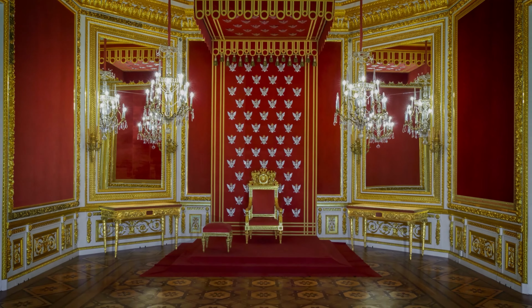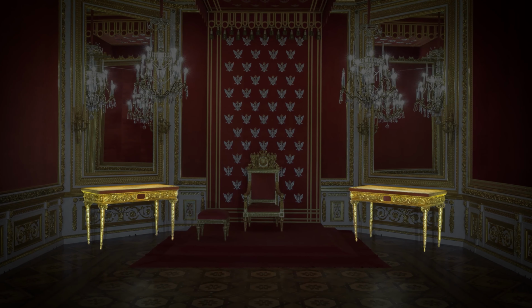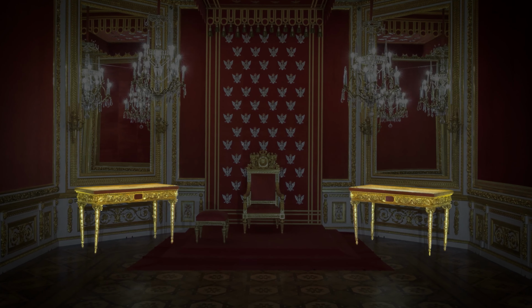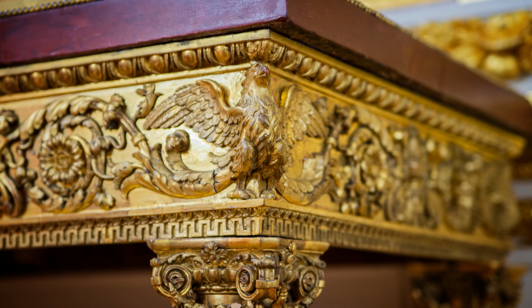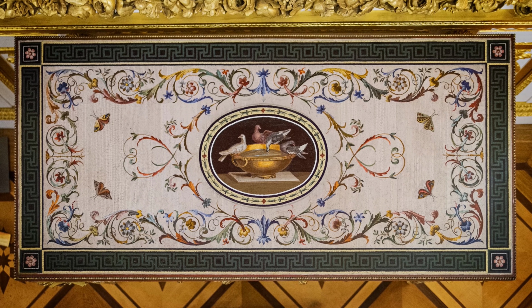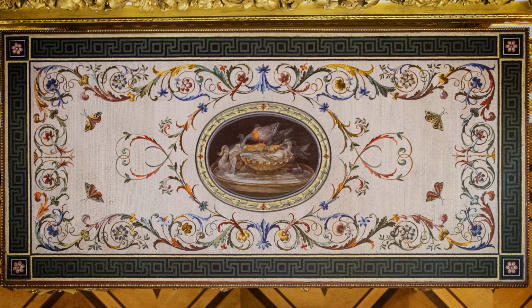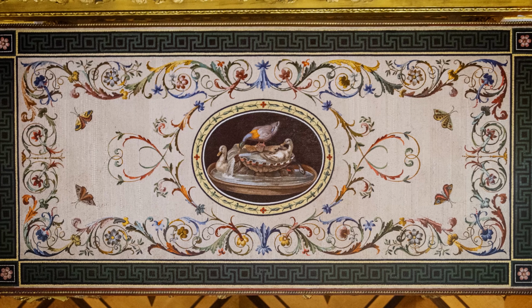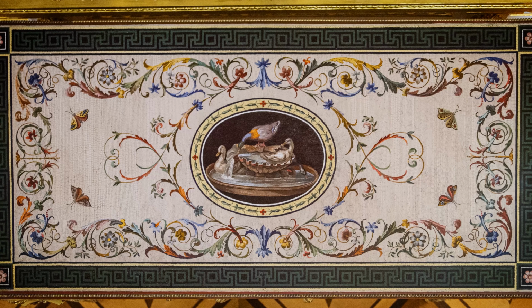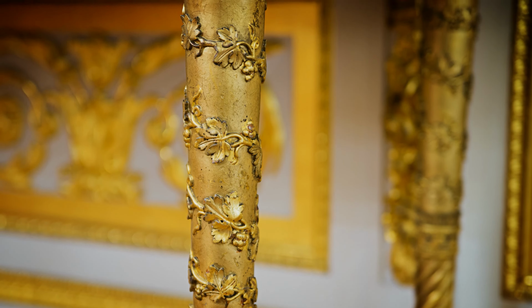Next to the original throne stand two tables, two of the most wonderful pieces of furniture in the whole castle. They were a gift to the king from the papal nuncio. Their mosaic tops, inspired by ancient mosaics from Caesar Hadrian's villa, among others, present motifs of doves and ducks drinking. The legs are entwined in grapevines.